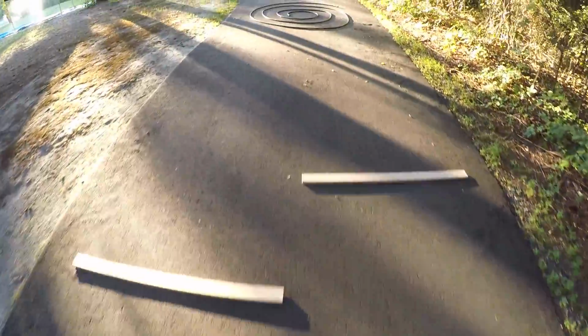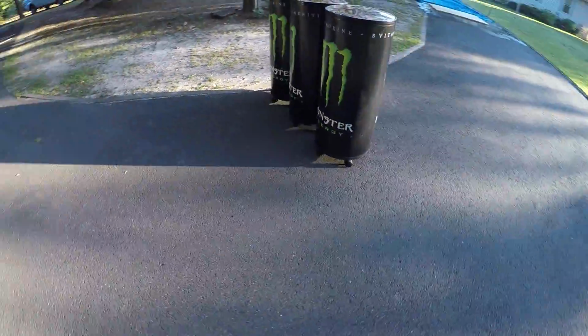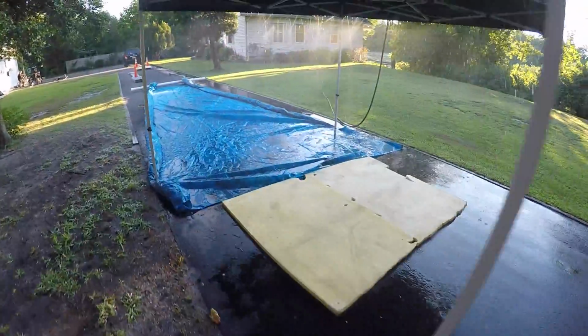Now you go over the shrubs that we found on the side of the path here. You go over the wooden planks. Then there's a hose. Now you go into the bend of the driveway. We set up some monster coolers. Now the next part is the most creative of the course. You have to go Fakie through the rain station.